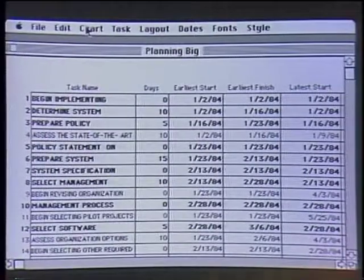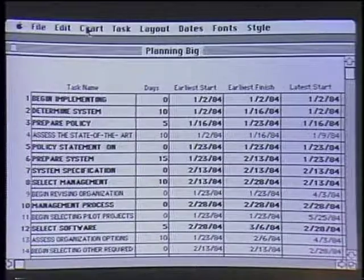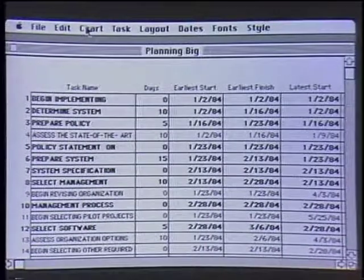George, this is MacProject, project management software on the Macintosh, and we're looking at the overall project table right now. These are the tasks that have to be performed, the number of days we have to do it in, the start date and the finish date for those particular tasks.